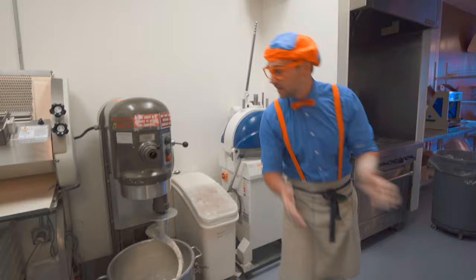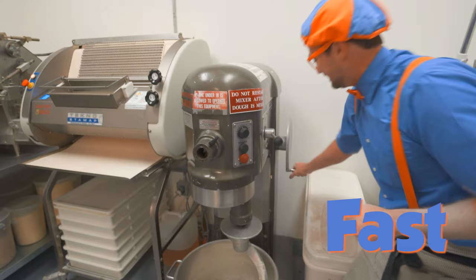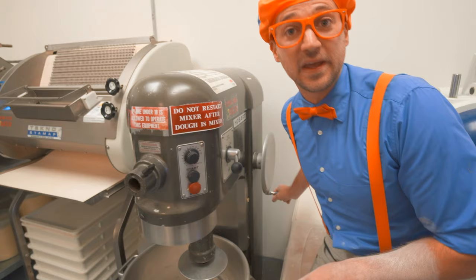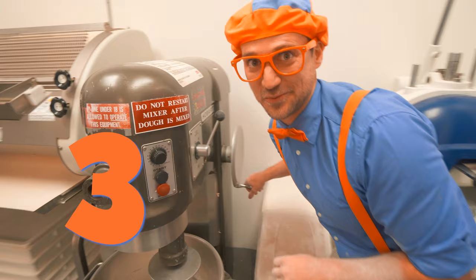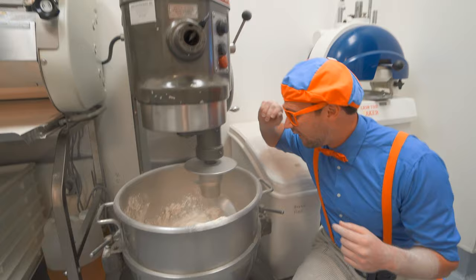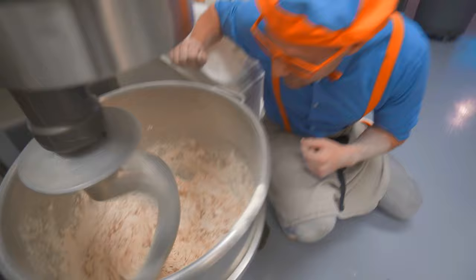And now, we need to roll it up and pick a speed. Do you want to go slow or fast? I think fast. Okay, first, let's roll it up. Perfect. Now that it's at the top, let's pick either 1, 2, 3, or 4. Let's pick 3. 3 is really fast. Get ready. 3, 2, 1. Whoa! Look at it go! Whoa! Check it out! That looks so tasty. Whoa! Check it out. Get a closer look.